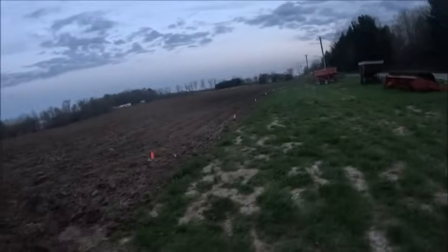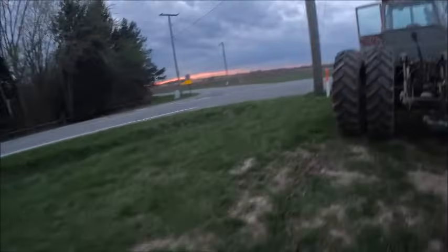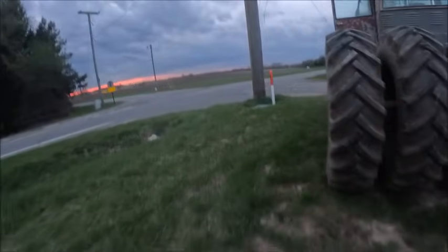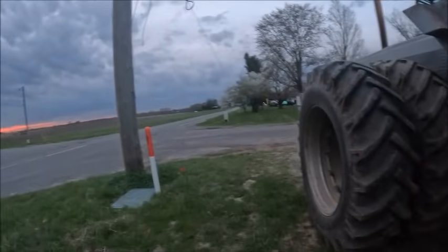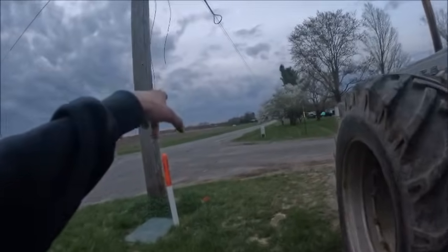But anyhow, I'm gonna stop and grab a little bit of fuel. I'm not gonna fill it. I just want enough to run the rest of the run for another couple hours, maybe an hour and a half. Then we're gonna run down the road and start on that field down there.